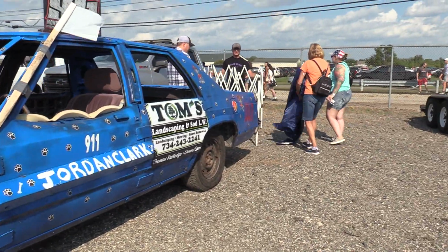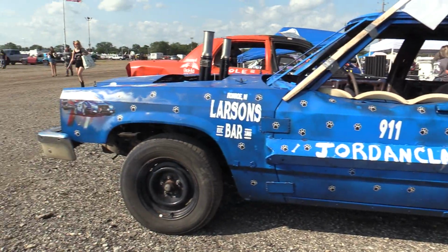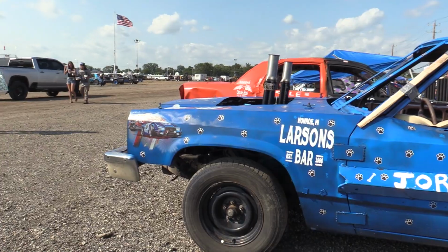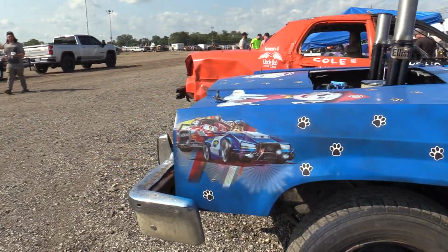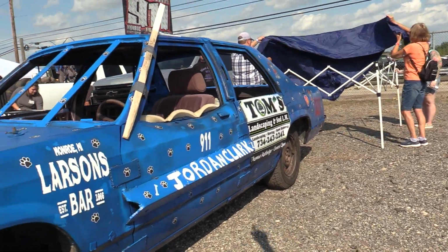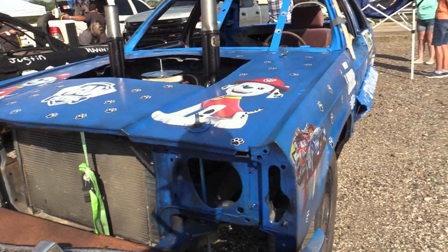This has to be going out for the best decorated car. Gonna try. I like that. The front, that's nice right here. Got my vote. Got mine. Let's get the other side of it. Oh, I'm gonna get it. Paw Patrol.